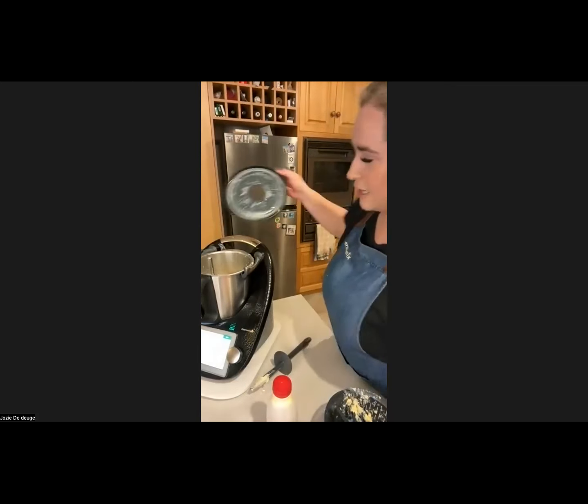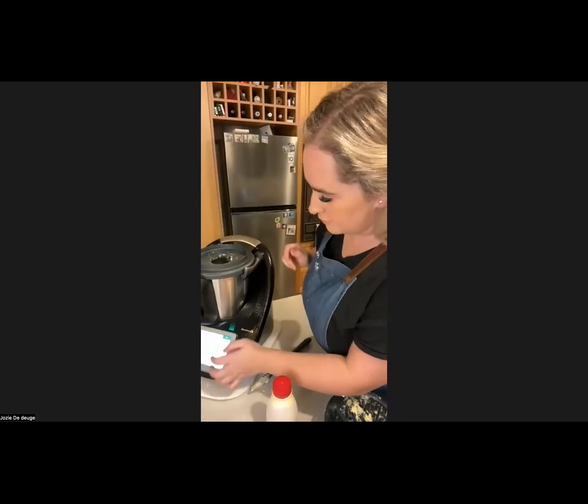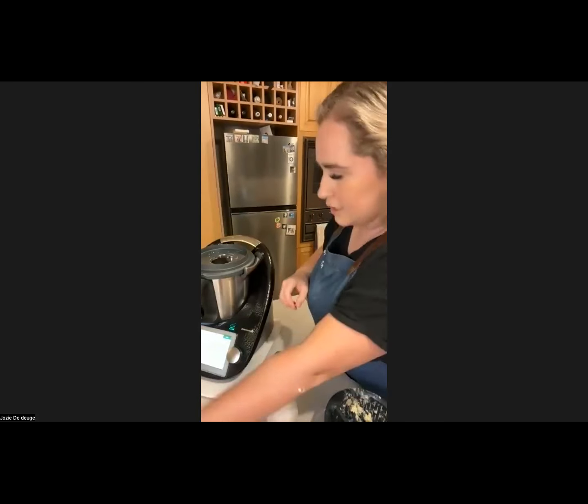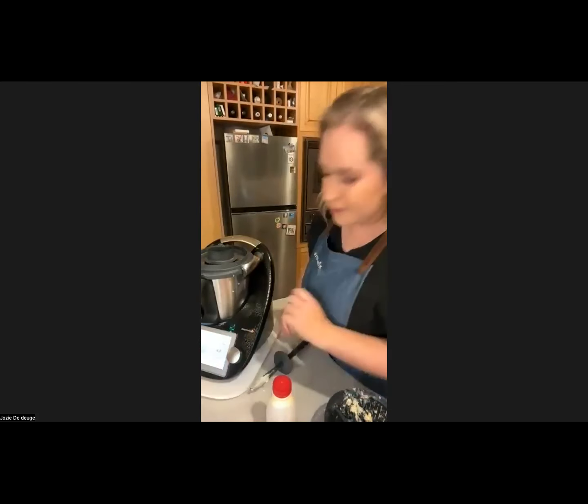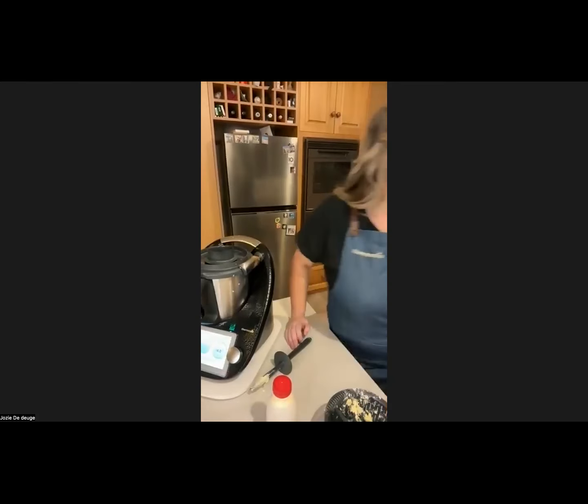And then this is just going to clean it again. Add butter solids. And then we're just going to clean that again for 5 seconds. That's it.